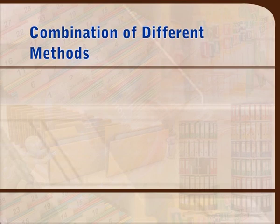Fifth, combination of different methods. For convenience and efficiency, many combinations of the mentioned systems of classification are also used. For example, geographical classification may be supplemented by alphabetical classification, or subject-wise classification may be supplemented by alphabetical classification. Compound classification helps in increasing the speed of reference.